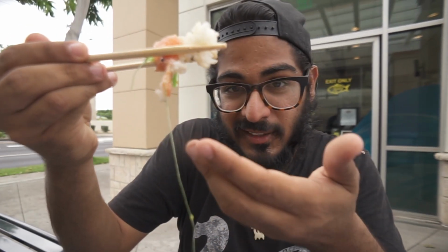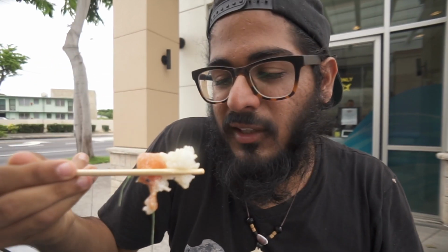All right, guys, once again, just to mention, I am not the biggest fan of raw fish, but Japan definitely opened me up because we had sushi so frequently there. I'm excited to try this, though. It looks really fresh and really delicious.